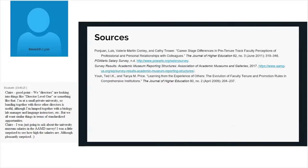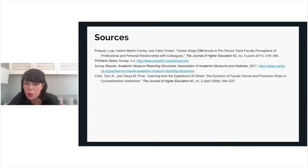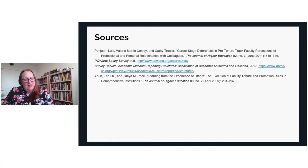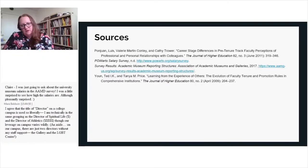Yeah, and actually AAMD as an organization, the requirements for becoming a member are pretty tight. So that organization's data is going to be bent in a certain direction just based on the membership. Well, and my question there, which is still opaque to me, is whether they are only surveying their own members in that salary survey. Because I don't believe that there are 56 university museums that are actually members of AAMD. I don't know that for sure. I would be surprised if there were.